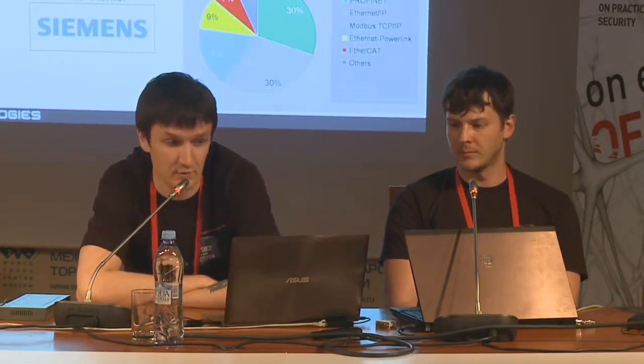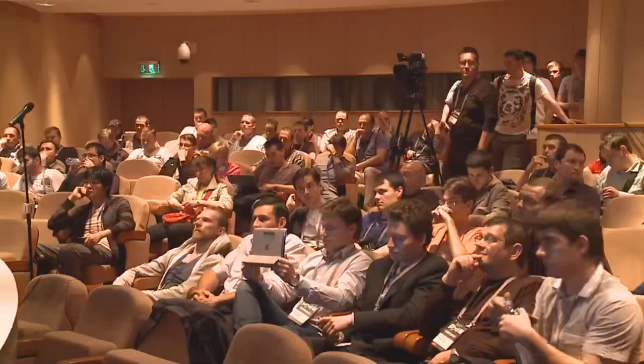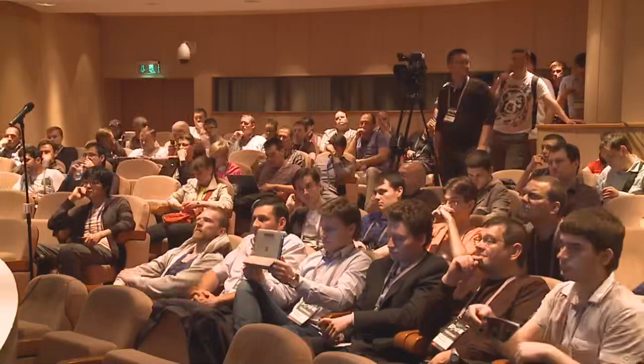The world of industrial protocols is quite diverse. In this slide, you will see some of the key protocols. You will see that behind these protocols we see some key industrial leaders such as Schneider Electric, Siemens, Rockwell, Mitsubishi. DNP3 is also promoted by Siemens. In the same chart, you will see distribution of these protocols.